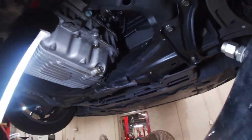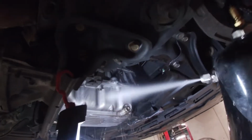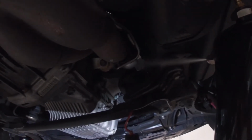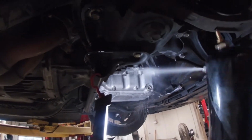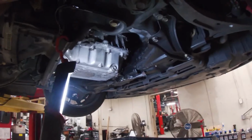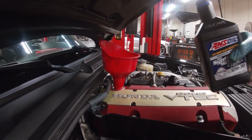And then just take some brake clean and spray the filter and the drain plug area down to get all the residue off. Now we can go ahead and lower the vehicle and add the oil. So now we're going to go ahead and add 5 quarts of 10W30.